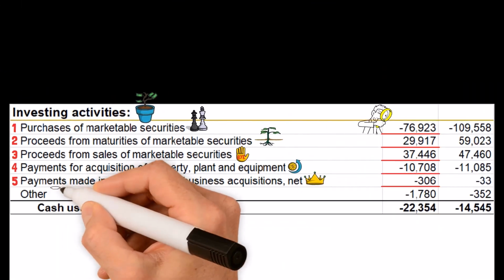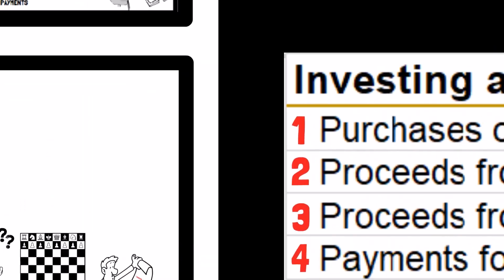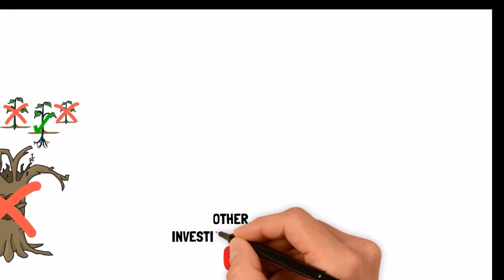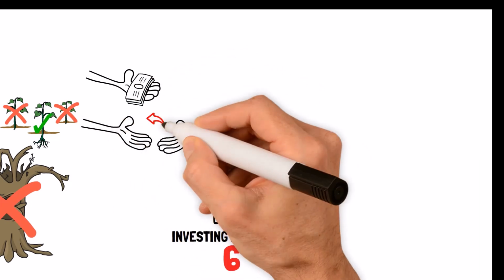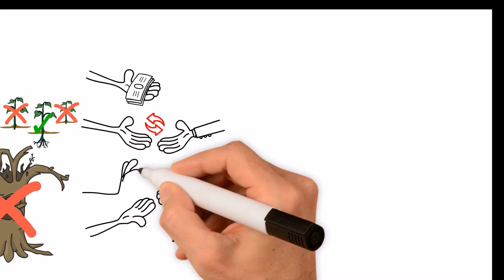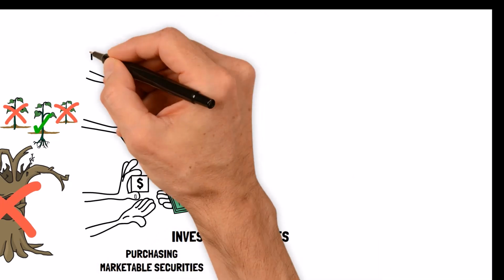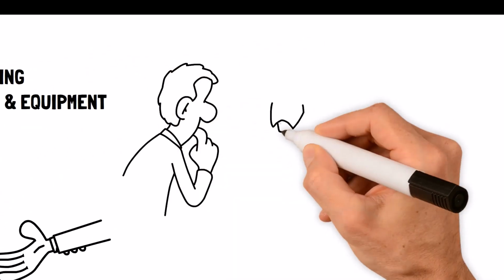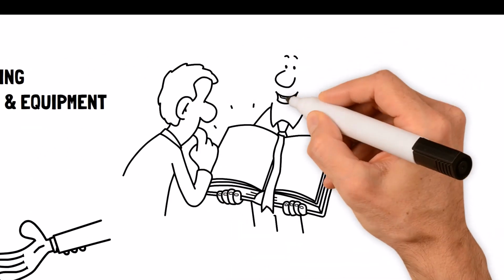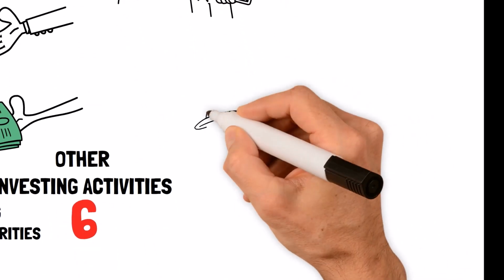Other investing activities. The financial treasure hunt. Other investing activities encompass an array of financial transactions not covered under the primary investing activities, such as purchasing marketable securities or acquiring property, plant, and equipment. This financial category provides a glimpse into a company's diverse investments and its pursuit of unconventional avenues for growth and value creation.